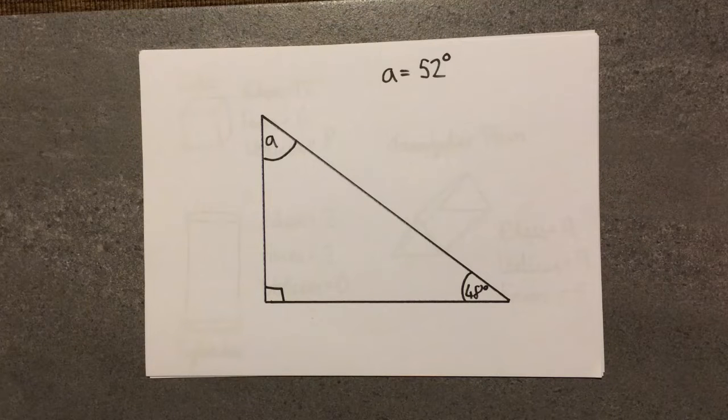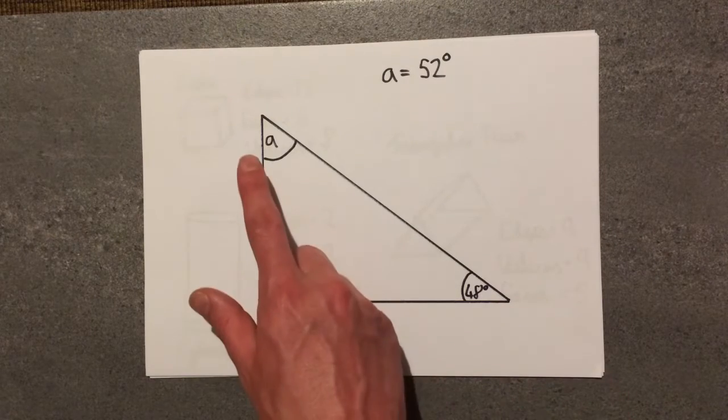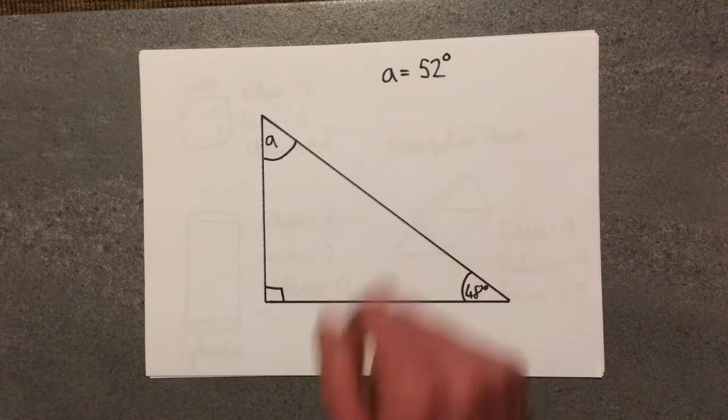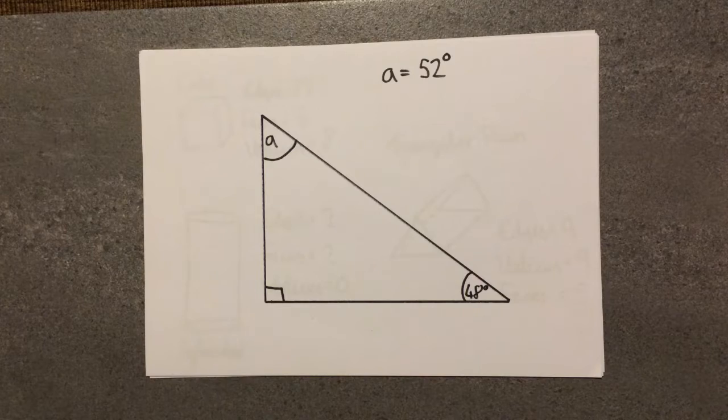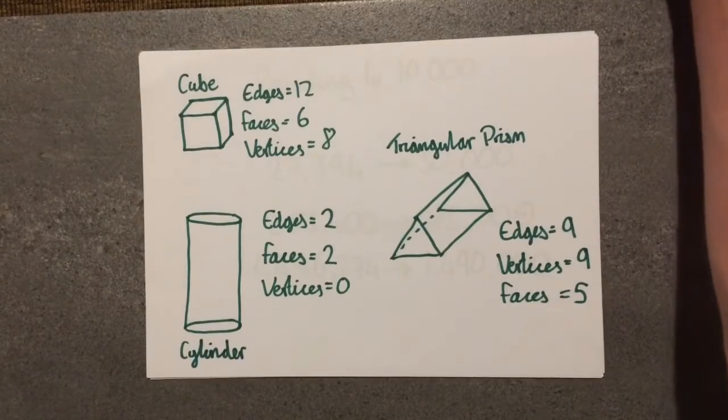So the first one was just identifying the missing angle in a triangle. So I've got my right angle here. I knew one angle was 40 and I had to work out A. So I worked out that that was 52 degrees. Remember, it might be right or it might be wrong.